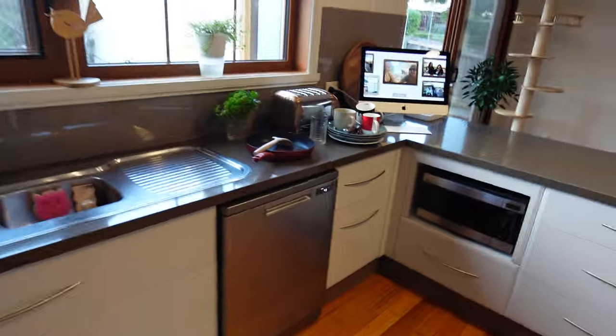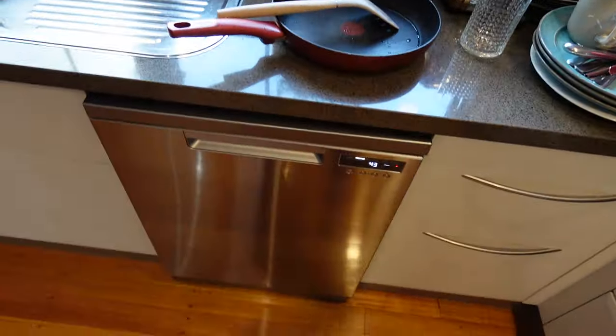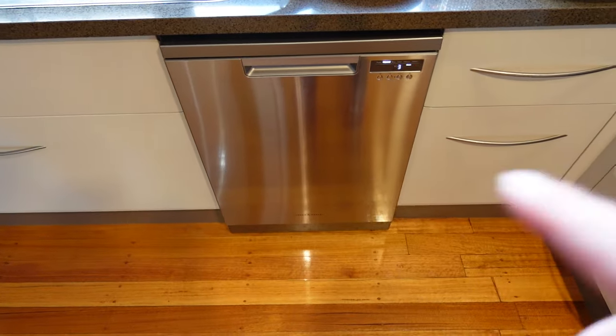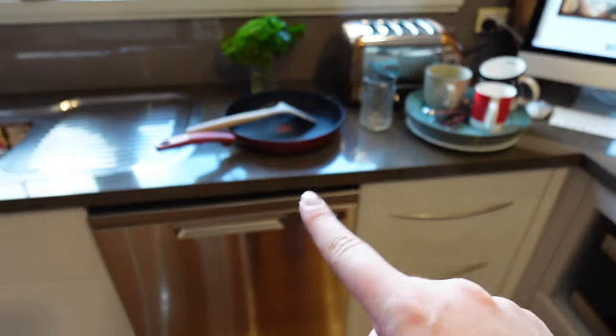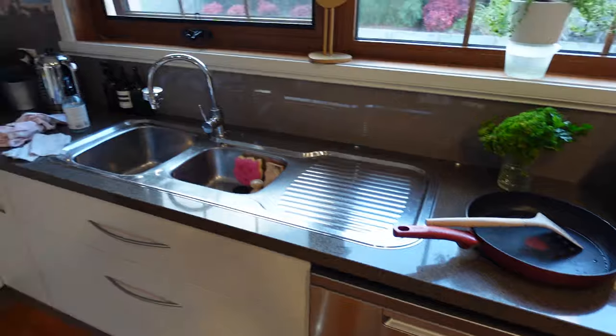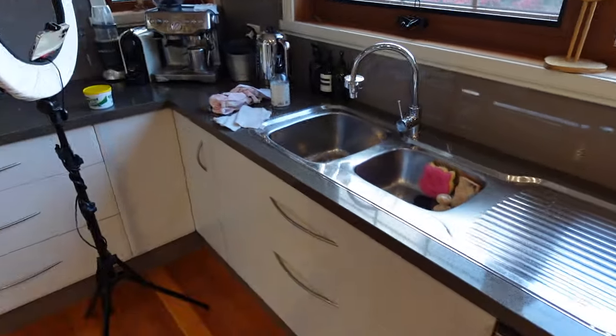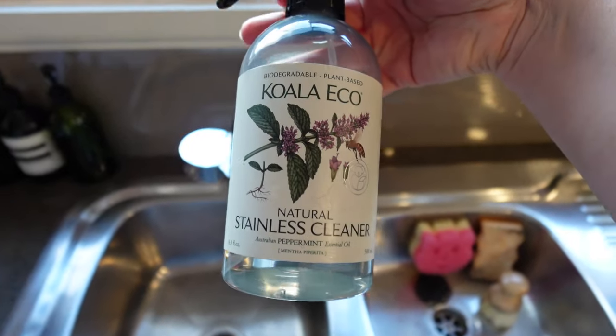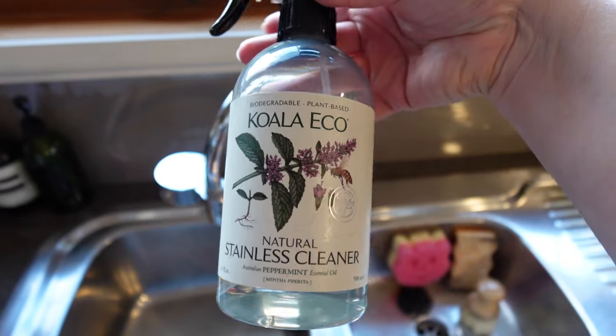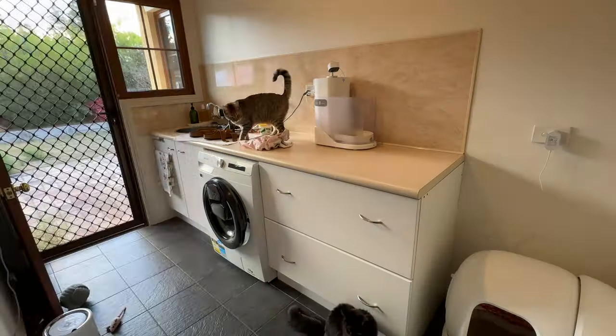I just have to, the dishwasher's playing up and it's not releasing the little pellet thing. So this is the third go with what's in there, and this has to go in. But the cats are hungry because it's 20 minutes after their tea time. So anyway, I use stainless steel cleaner for everything except the benches and the splashback.